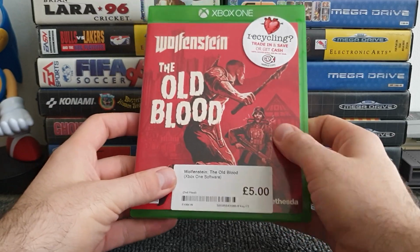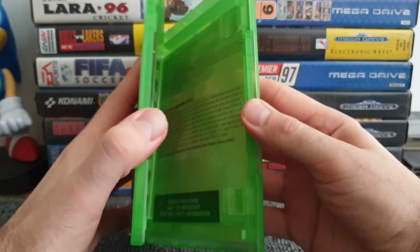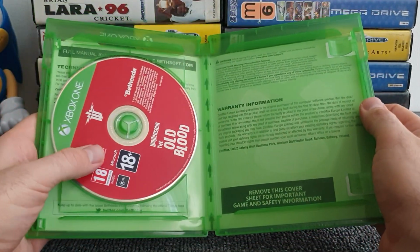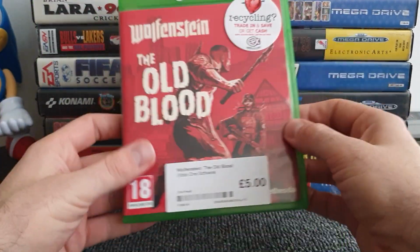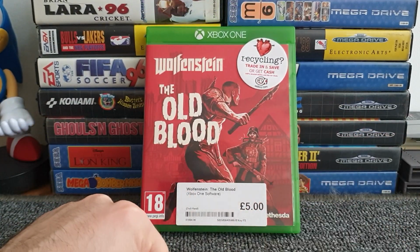I love the artwork on this. I love the sort of old style artwork of it. So that's probably why, because I had a chance to buy The New Blood as well, but I think I was just swayed by that cover art. I do really like it. And as you'll see, I paid £5 for it in CEX. Those labels will be off very shortly.